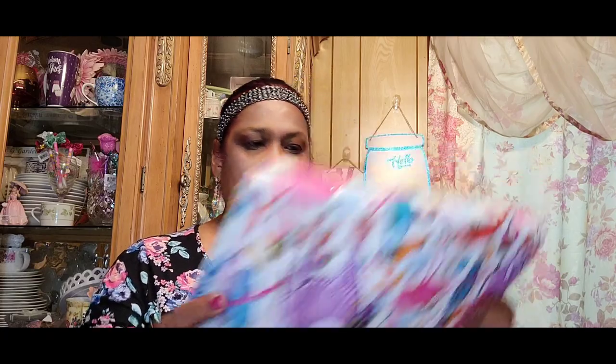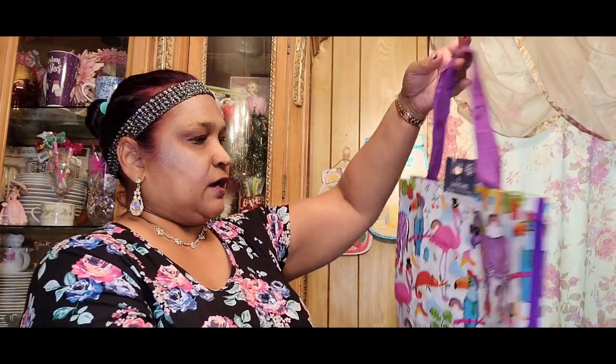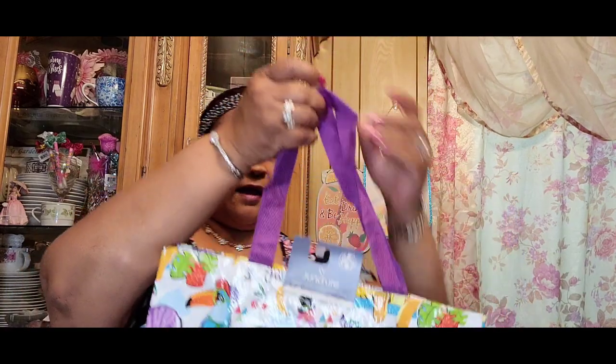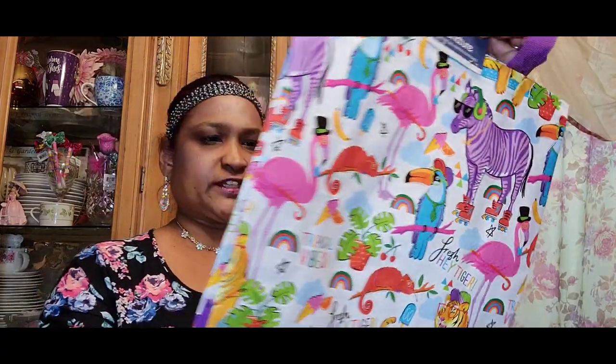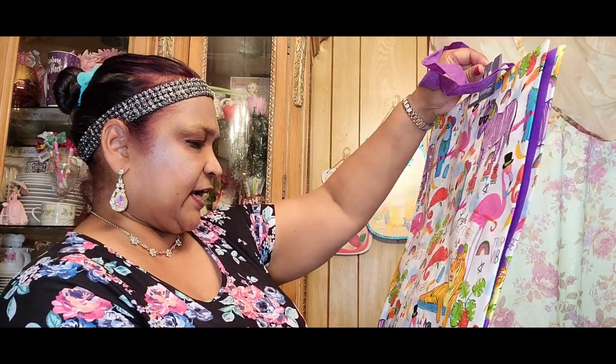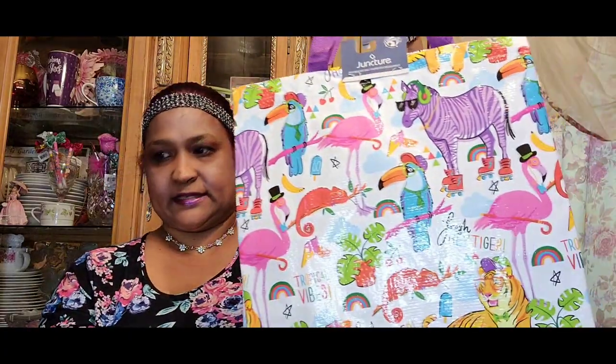So I also got new treasure bags at my Dollar Tree. So this tote was new. I found this. I have one like this that my friend Miss Loretta had sent me in a package. So we actually got them at the store, and it is beautiful with the flamingo wearing a hat. It is gorgeous. And then it says fresh, hey tiger, tropical vibes. And then it got these beautiful animals on them. And those are the Junkia brand, which is the Canadian Dollar Tree.